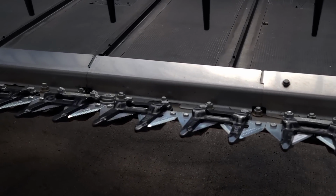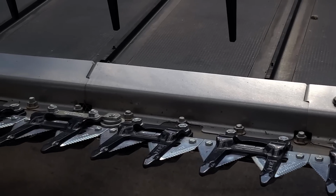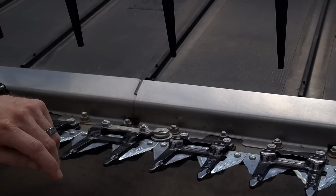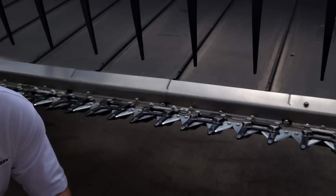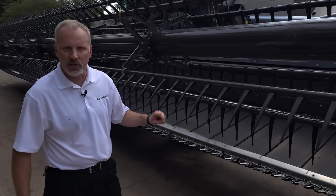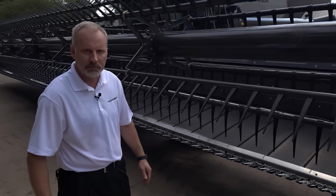This header is equipped with the Schumacher sickle, which has rollers instead of spring hold downs and wear plates. So on it, we want to look and make sure that the rollers roll freely, and we want to look at the sickles and the guards to check them for wear. If we're talking about the convex sickle, then we need to have regular inspection of the hold downs and the wear plates to make sure that the sickle is tight.